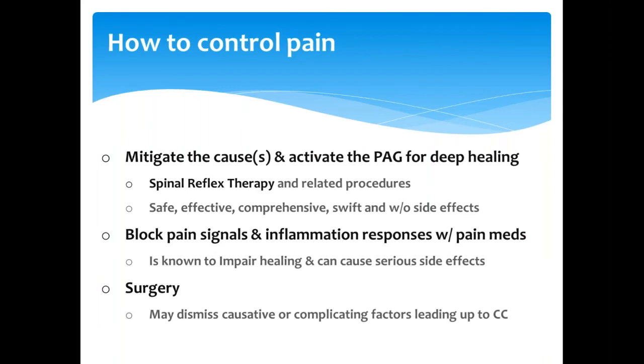How to control pain: the way to mitigate the cause and activate the PAG for deep healing is spinal reflex therapy and related procedures. They're safe, effective, comprehensive, swift, and without side effects.